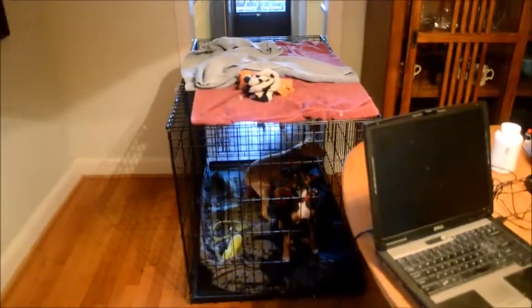So I'm going out the front door now. Just want to create kind of a situation where they're probably going to make some noise. You see, it's limited. They're actually not even barking that much. Quiet, guys. Quiet. Nice. Good job, guys.